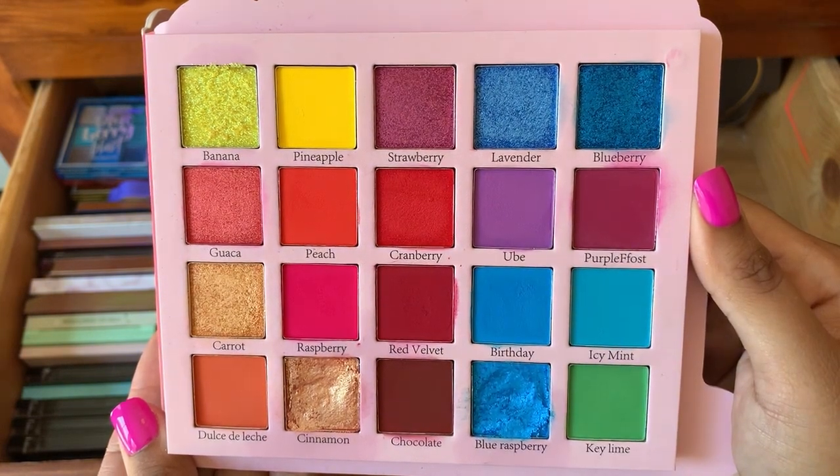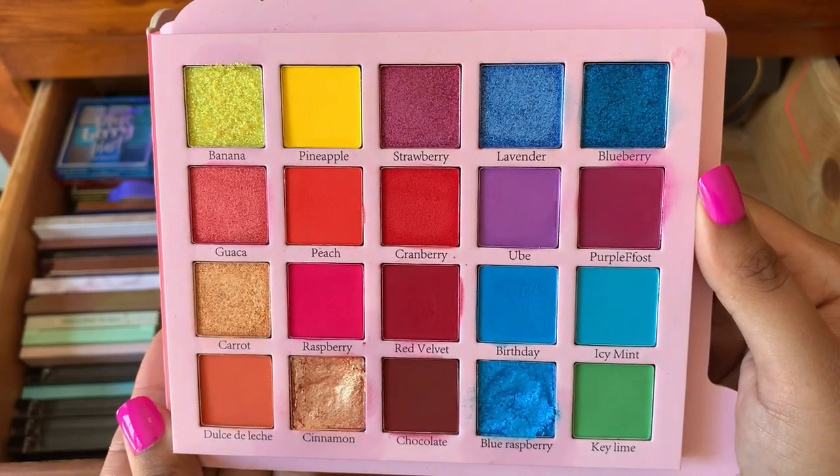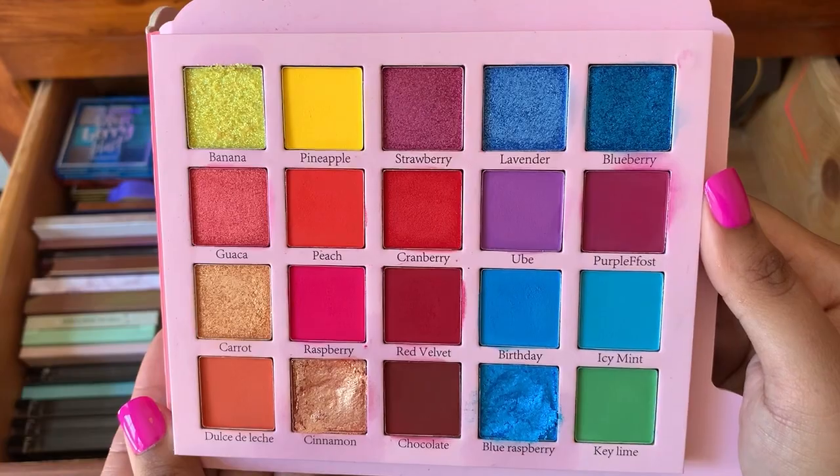So much fun using this palette because of the color story. Also, the formulation is so stunning. It was really easy to blend and pack on, so it's definitely one that I recommend you check out.